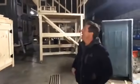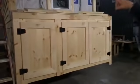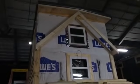I hope that's good. Thank you. See, this is her water system, water heater, insulated, everything out here. Now see the reverse cable? Wow. Oh, Jennifer, this looks awesome.